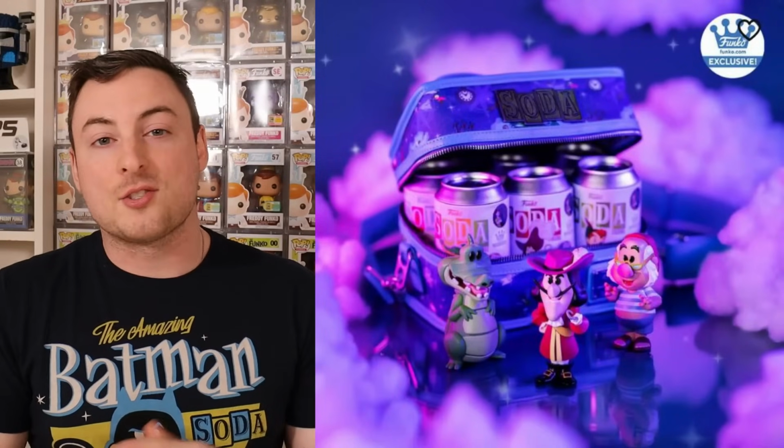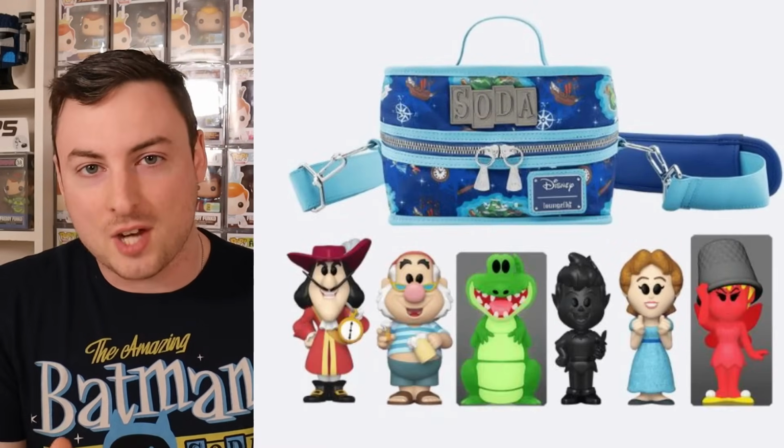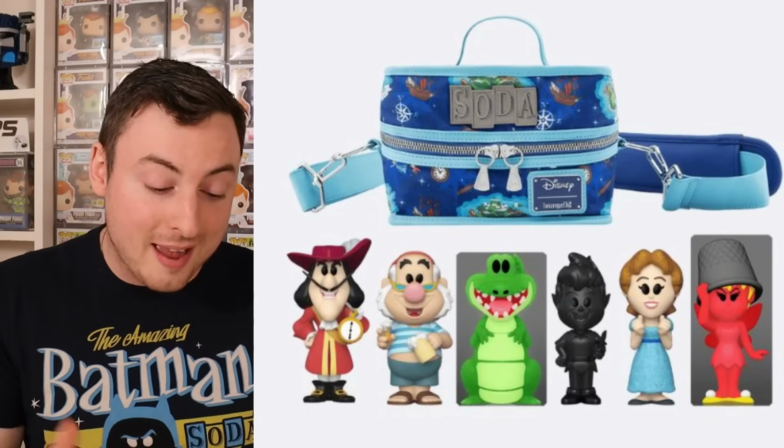To give you guys one scary fact that I actually found out in preparation for this video, the Peter Pan cooler, which is an amazing cooler. We love this cooler. Has so many great characters. Peter Pan, Captain Hook, Tinkerbell, Wendy, Tick-Tock, all of them just have amazing chases. Funko really did a good job on this beautiful cooler celebrating the 90th anniversary of Peter Pan. This one actually dropped June 30th of last year, so it's been available for 10 months.